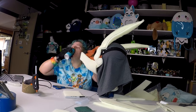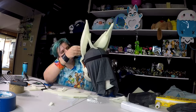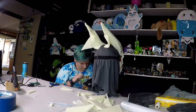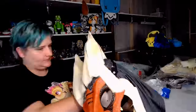So after I finished putting the foam on the chin, I got onto reinforcing the ears because Keeper came in and mentioned that while they are cute and floppy, once fur gets on them, they're gonna get quite saggy. So they needed a little bit more structure to them. And after that, I was actually much happier with that more reinforced shape than I was with what I had originally. Then we get stuck into taping.